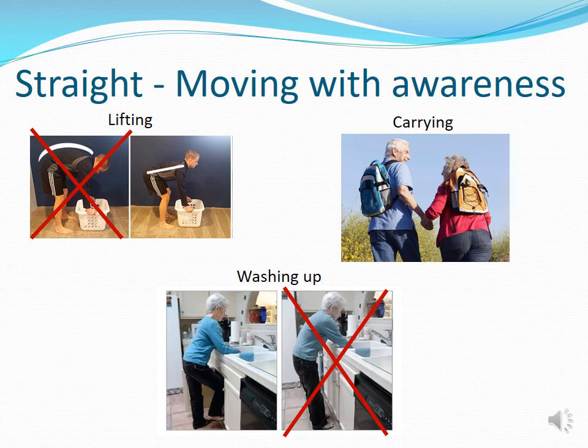Key to reducing the risk of vertebral fracture is postural awareness, moving with awareness, and back muscle strengthening. The lifting image on the left shows you the best way to keep your back safe. Feet apart, back straight, bend at the waist and bend your knees. Keep heavy loads close to your body to reduce the stress on your spine and in particular the vertebral bodies.